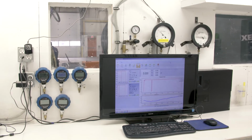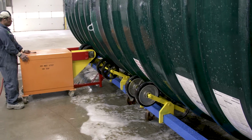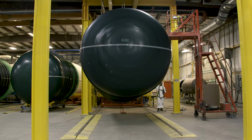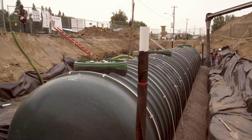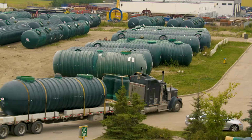We use vacuum pressure testing to make sure that when it gets installed, it can withstand any mechanical pressures or external forces on the tank. And we use static pressure testing to make sure that the tank will meet the pressure requirements out in the field. The end result? A lightweight, superior fiberglass tank that simply will not corrode, with a lower carbon footprint than tanks made from both steel and concrete.